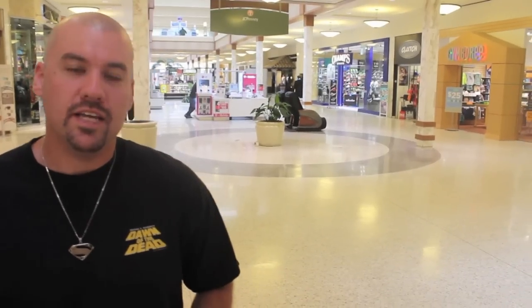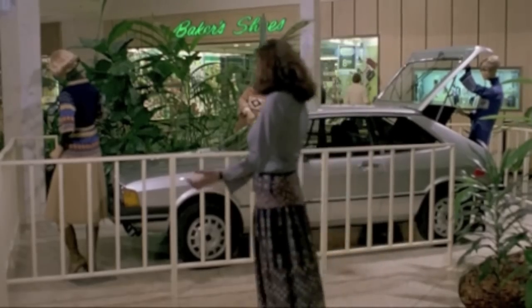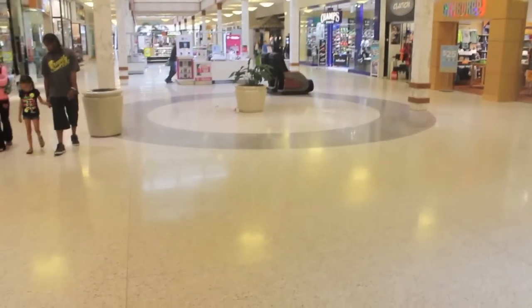That potted plant is where the display area would have been for the Volkswagen Scirocco that they commandeered and hotwired to run through the mall as they're locking down the doors.